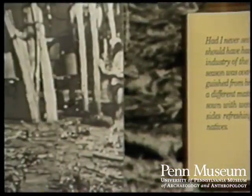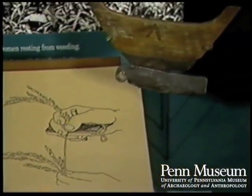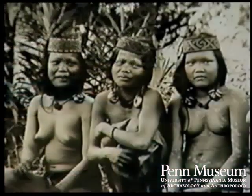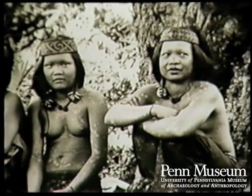Entries from the adventurer's journals, a demonstration of the harvesting knife. Once more, the goal is to lead you from macro view to micro view, and to bring you in close to the Dayaks' way of living relative to your own.